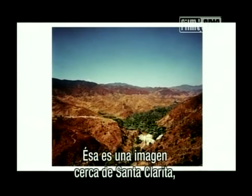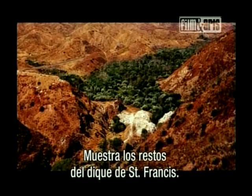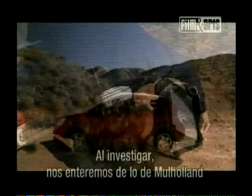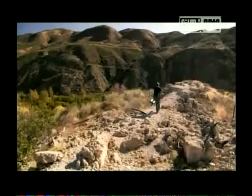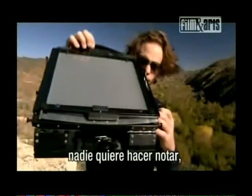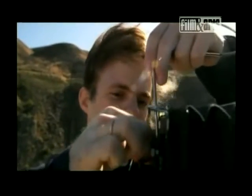That's an image near Santa Clarita, on the outskirts of Los Angeles. It shows the remains of the St. Francis Dam. St. Francis Dam was a failure. Just by researching, we learn about Mulholland and the fact that he resigned after the failure of the dam. Failure usually is the side that nobody wants to mention, nobody wants to point out, and that's the hidden side or the subcontext in a way.